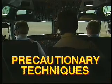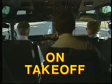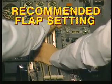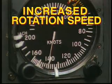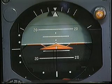Although avoidance is unquestionably the best precaution, using the precautionary techniques developed through piloted simulations of actual microburst wind shear encounters can reduce the effect of an unexpected wind shear encounter. They are: on takeoff, use maximum rated takeoff thrust. Consider use of recommended flap settings. Consider use of increased rotation speed. Do not use speed-referenced flight directors unless equipped with wind shear recovery guidance, and use the longest suitable runway.